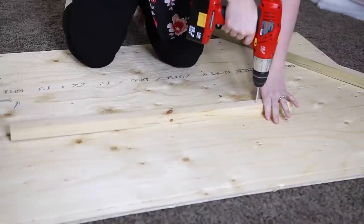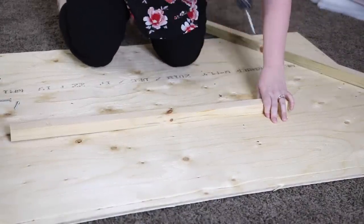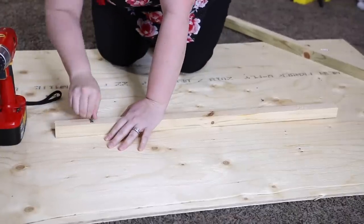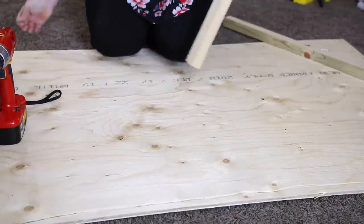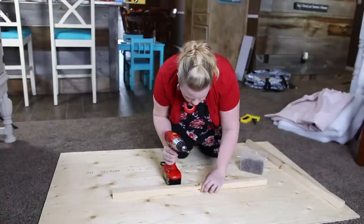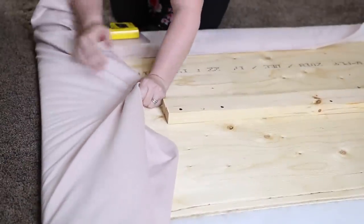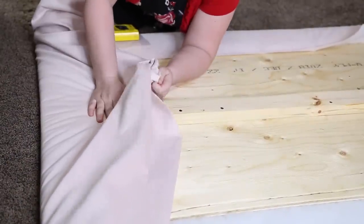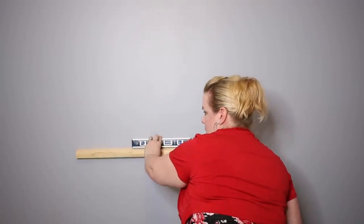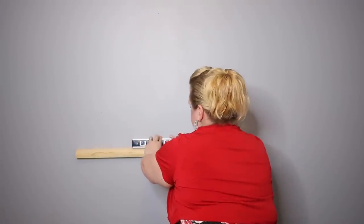Not into the carpet. Into the carpet. You want to trim it? Do I? I don't know. I feel like this is just going to slide right off. But yes, that's what I'm saying.